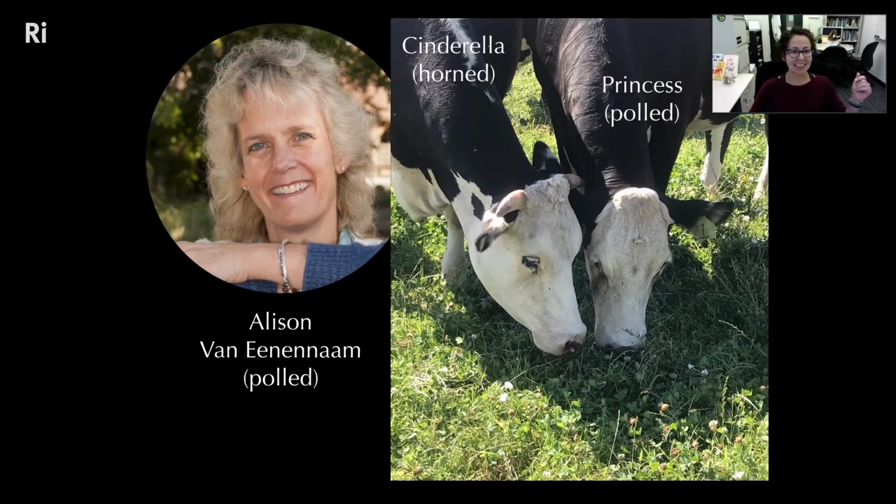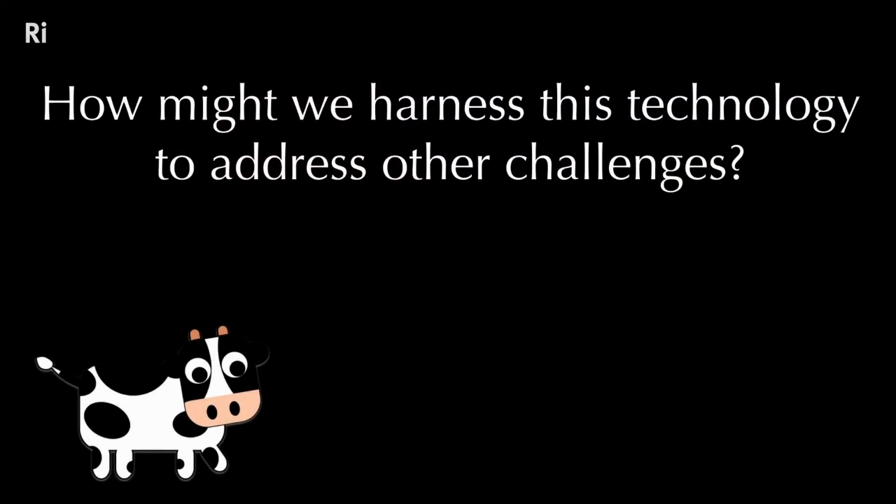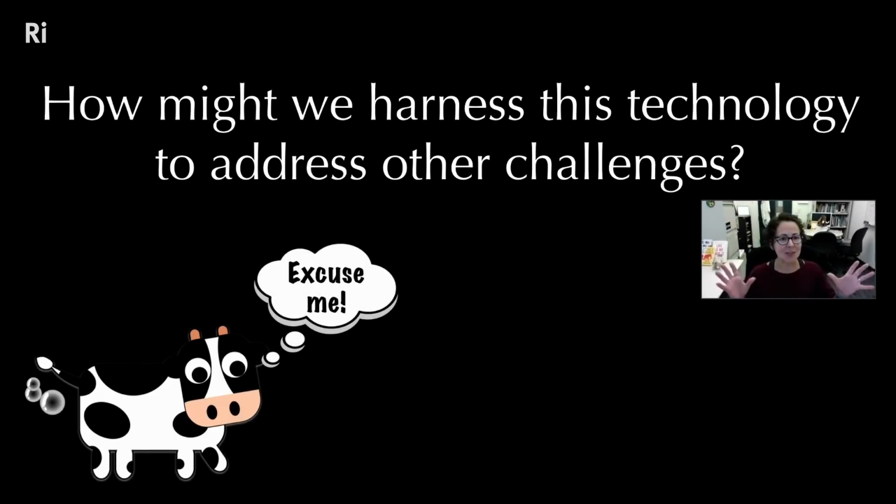It's pretty cool, right? So how might we harness this technology to address other problems in the world? We know that there are lots of other challenges that we're facing as we're running out of space and have too many domesticated species and dealing with the biodiversity and extinction crisis. Imagine that we could figure out how to engineer cattle not to release so much methane into the atmosphere. We don't quite know how to do that yet. We don't know what genes are associated with this. We wouldn't even know what to start to engineer.